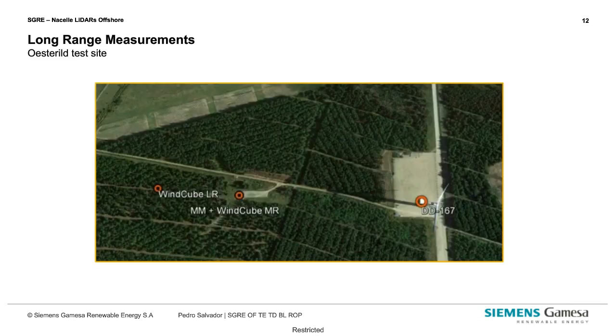Then my last slides will be about the last campaign with the Lidars that we have done, which ended a few months ago. It was at the Østerild test site, on the DD-167 turbine. You can see in the diagram that we have the turbine on the right side. On the turbine, we had the Nacelle Lidar mounted. And for comparison, as the reference, we had a medium range and a long range. On the medium range, we had a met mast and the WindCube. And at long range, we had only a WindCube.